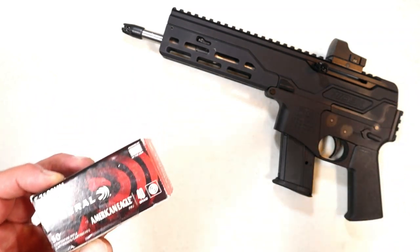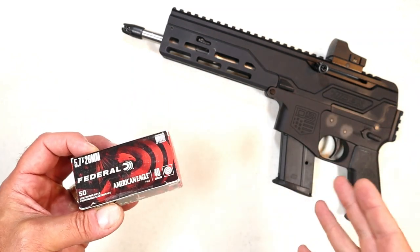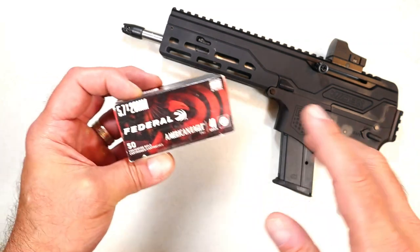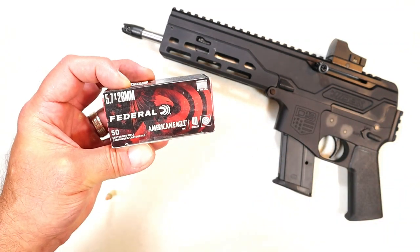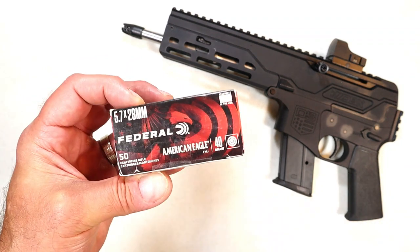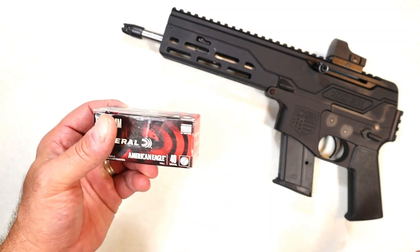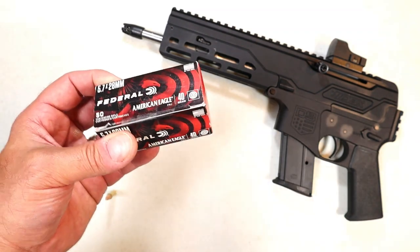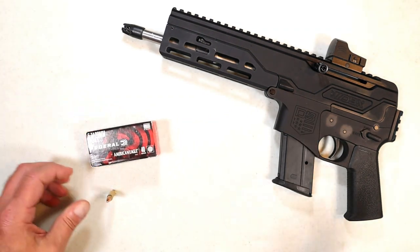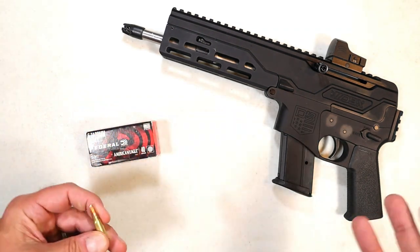I had a Glock in 357 SIG and loved it. I just didn't want to pay the ammo cost. So let's take a look at that. Currently, you can pick this up on the low end for 62 cents a round. All right, and that would equal about $32 a box. Okay, that's at least a little bit doable. It's really expensive, but whatever. If you love the round, you're willing to pay for it.